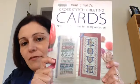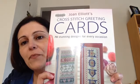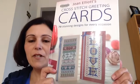And then I just wanted to show you this as well. I got this from the library, so this isn't mine, but it's Joan Elliott's cross-stitch greeting cards. And I've found quite a few good ones in here that I think I might start next month. So yeah, I won't go through it because I'm pretty sure other people have done a walkthrough of this book, but yeah, that's it there. It belongs to the library, so it's not mine. So I thought I'd start some cards and just keep working copies for the ones I start, and then I can return it to the library.